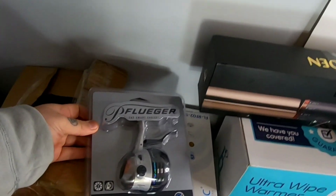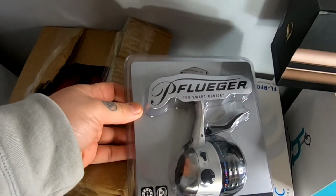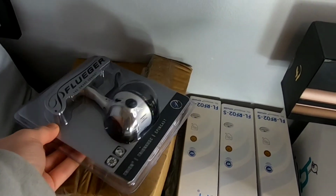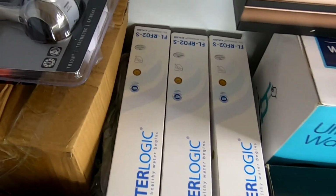Then I have a Fluger fishing reel. And I believe I have this listed right now for about $39. That's what it's selling for.